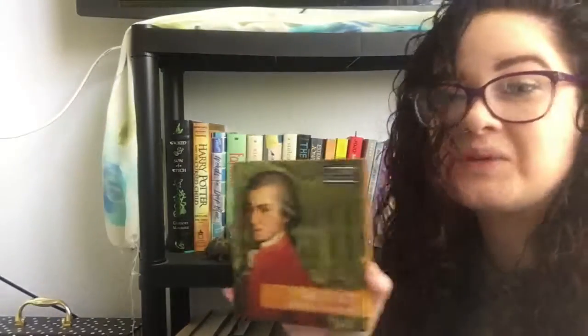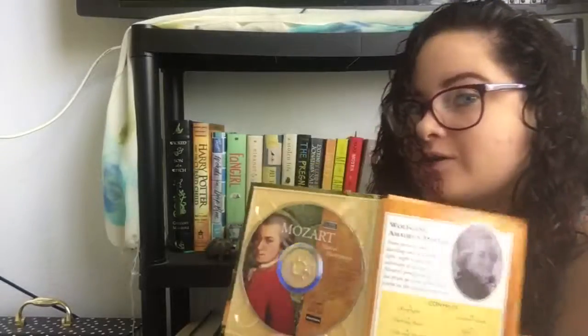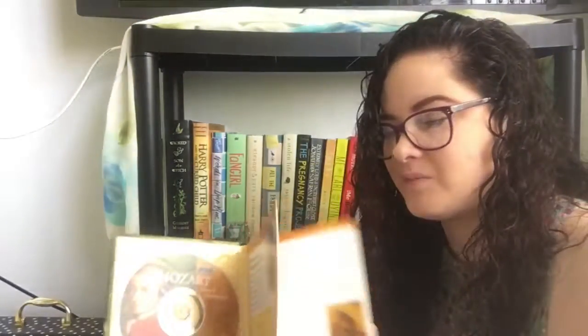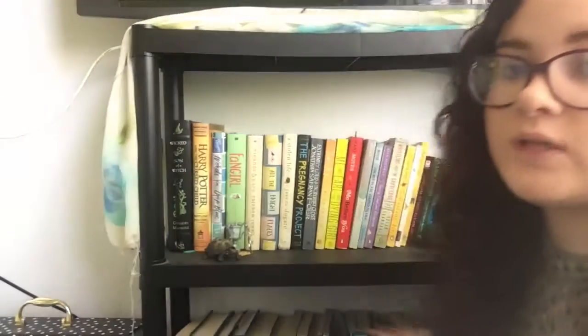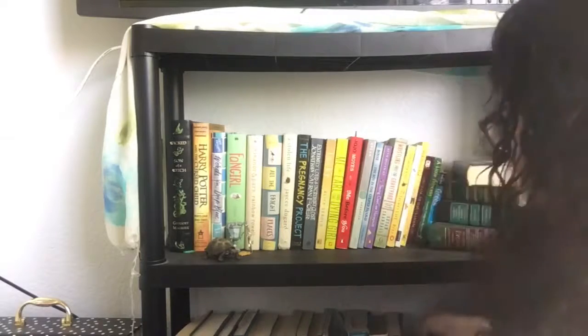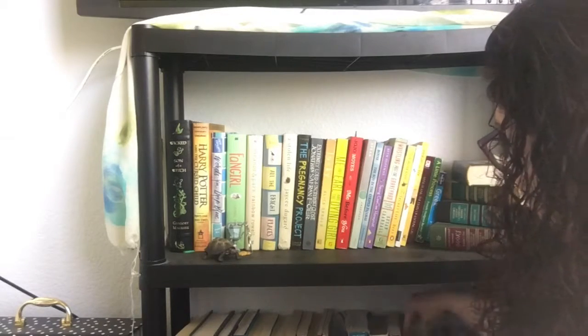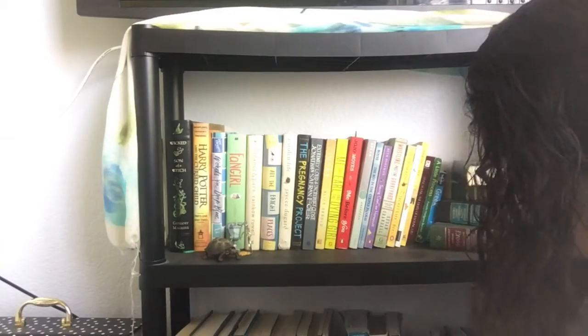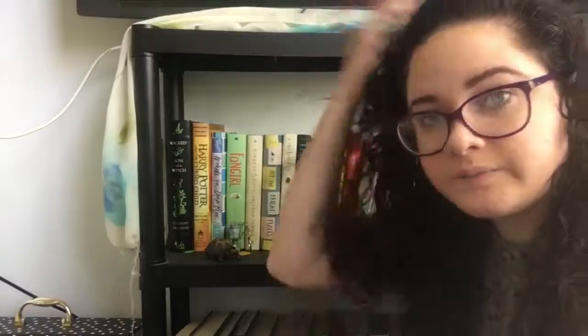And then I have this little Mozart Music Masterpiece book thing. I don't know why I have this. But it has a little Mozart CD in it, and then just a book with some facts about him. A bunch of Bibles and stuff down here too. Like my first Bible from when I was a baby, a Bible that I got when I was done with stars, just some random Bibles down there.